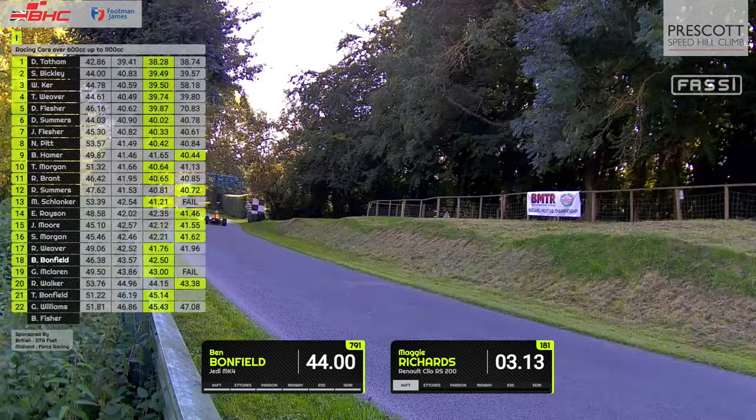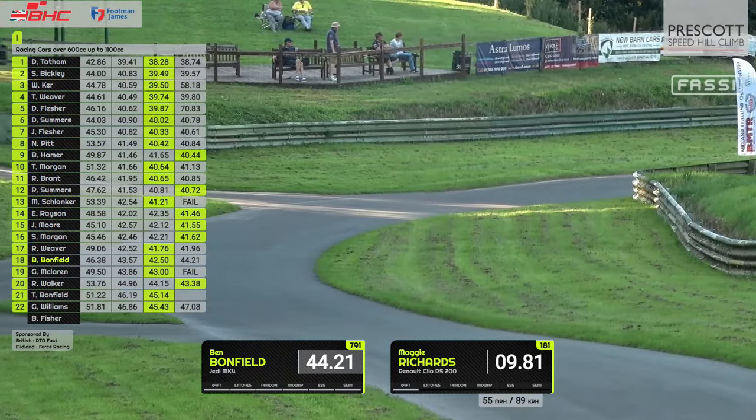He'll be going through the finish straight. Let's see what time he can post. This is a 44.21. Excellent.